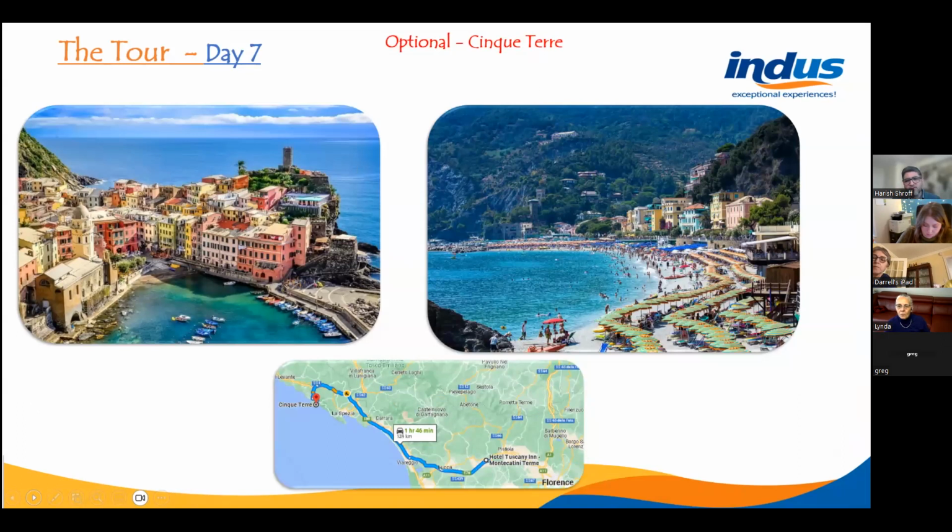Very small number of people living here. Some of them have the best beaches in Italy. So yes, this day is a really exciting tour if you're interested to go and see these places. Once again, I've just added a short video for you to really have a glimpse of what you are going to experience if you go on this tour.